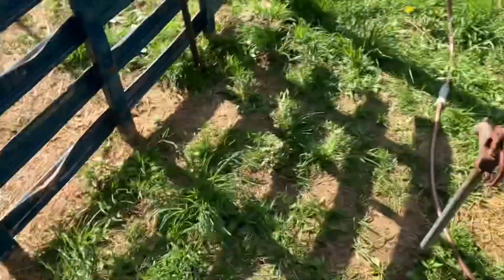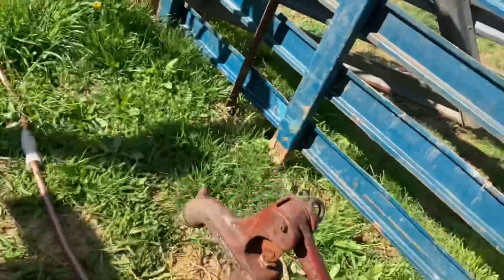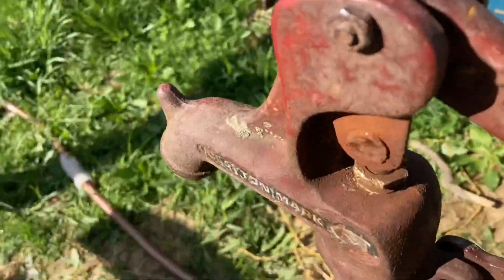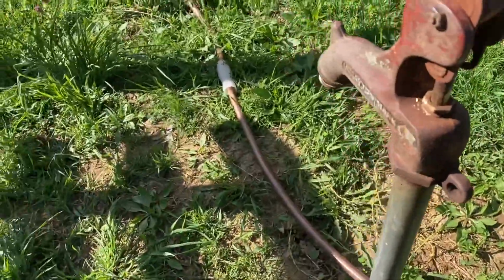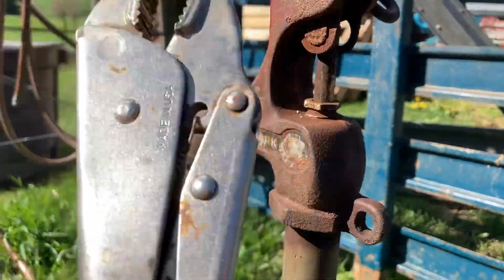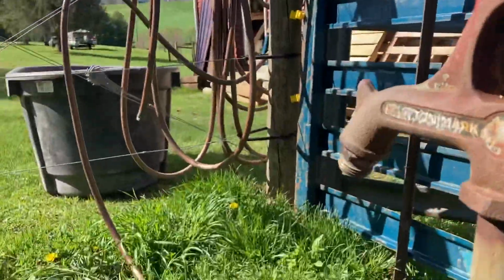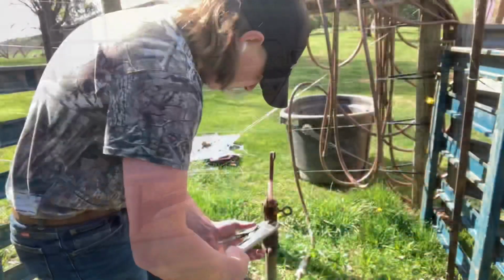So right now the spigot is broken. Basically this piece here, the weld broke. So when you lift it up, it doesn't pull anything out of the ground. It's like a pair of vice grips. Take the vice grips, put them on there, pull it up by hand, run the water hose over to their trough, and then while that's filling up, I'll give them their grain.